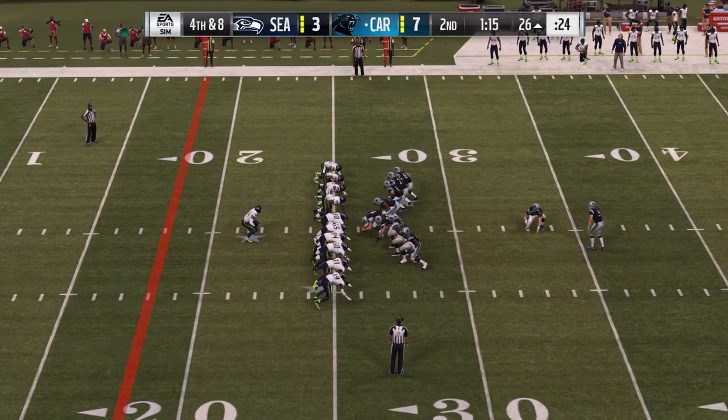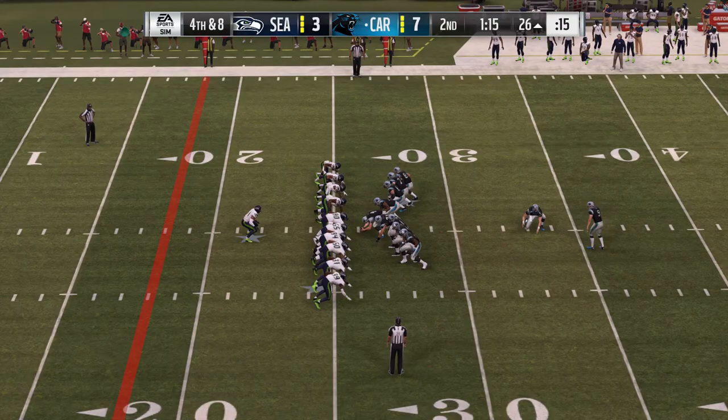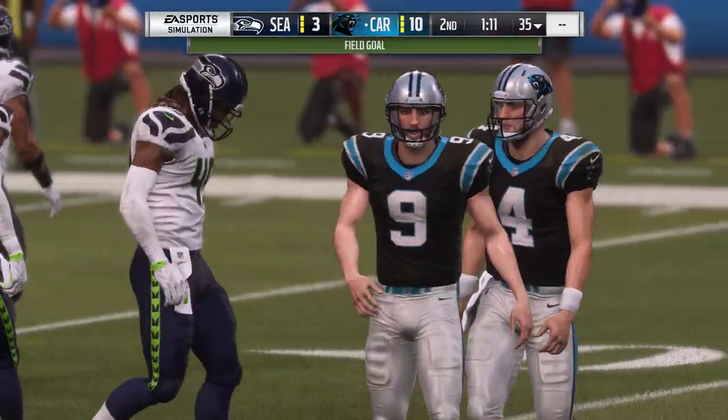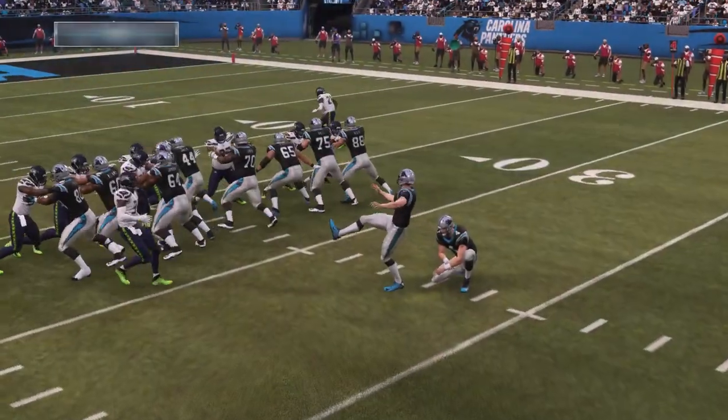Fourth down, and here's Graham Gano now in the field goal unit for the Panthers. On the right hash, it's a 43-yard attempt. And Gano's kick is right through. And they push the lead up to a touchdown now at 10-3. So the field goal there caps what winds up to be an 11-play drive.